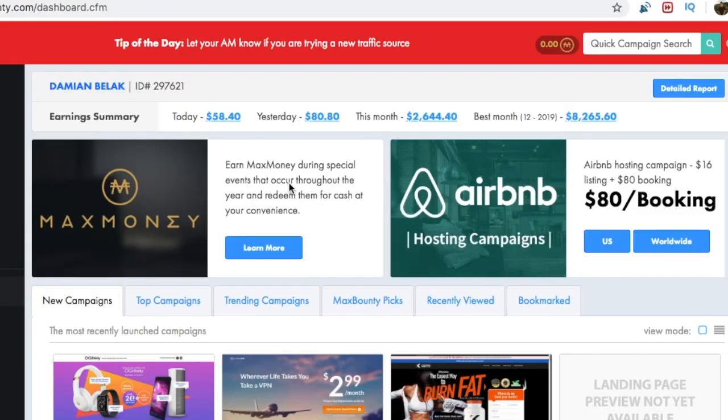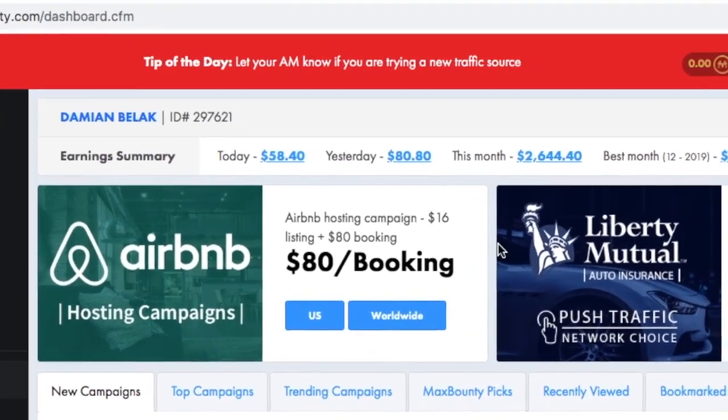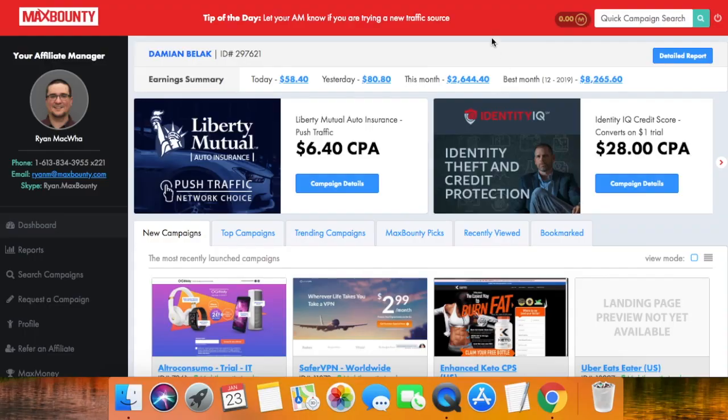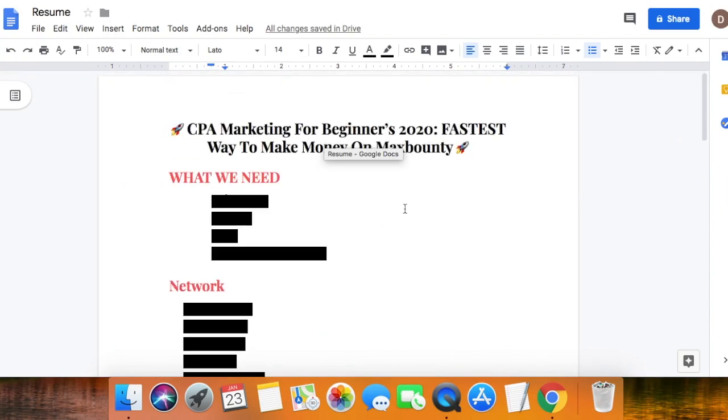As you can see here, I'm in my Maxbounty dashboard and today I made over $58, yesterday I made $80, this month I made $2,644 so far. And I made a little Google document to show you everything you need to know step by step.